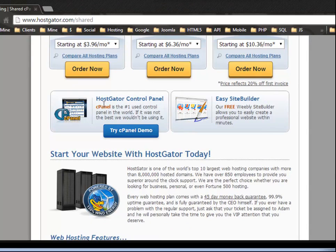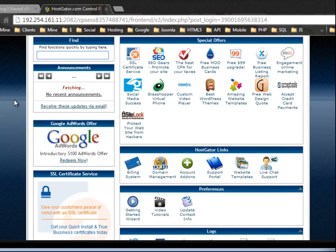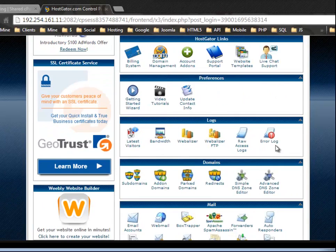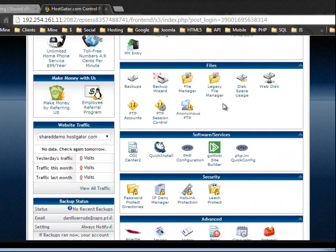All right, so HostGator control panel. They use cPanel, which is the number one used control panel in the world, and the only control panel that I like to deal with. It's really easy. It's reliable. You can actually try a demo. All right, so this is a demo of the control panel, and there's just a whole bunch of stuff here, and when we go into the cPanel video, don't be too overwhelmed with all these icons, because we're not going to need to deal with most of them.